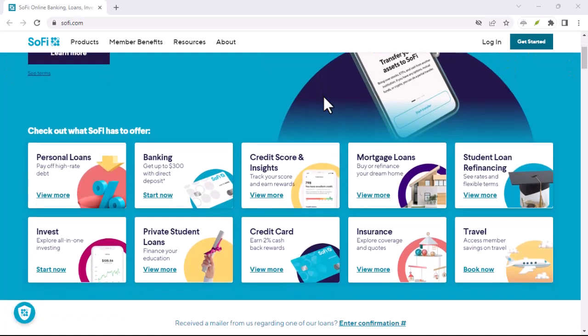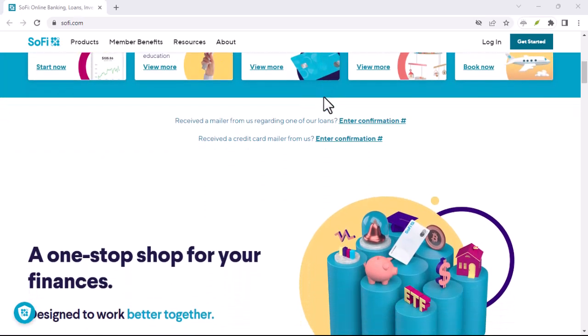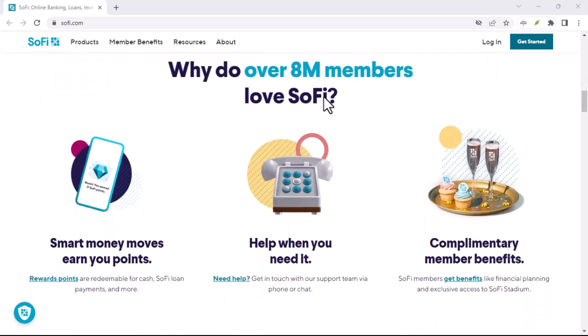ATM fees. SoFi Money does not charge ATM fees for withdrawals at Allpoint ATMs. However, if you withdraw from a non-Allpoint ATM, you may be charged a fee by the ATM owner.